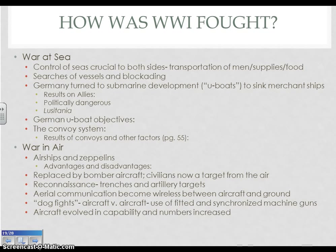The overall importance of air warfare is really well described at the bottom paragraph on page 57 and the sidebar on page 57 as well. Basically, the idea that they could be used to bomb civilians, they were really good propaganda, and their effectiveness in clearing out the enemy trenches and other key targets made them a very important feature of warfare, both in World War I and in the wars to come.